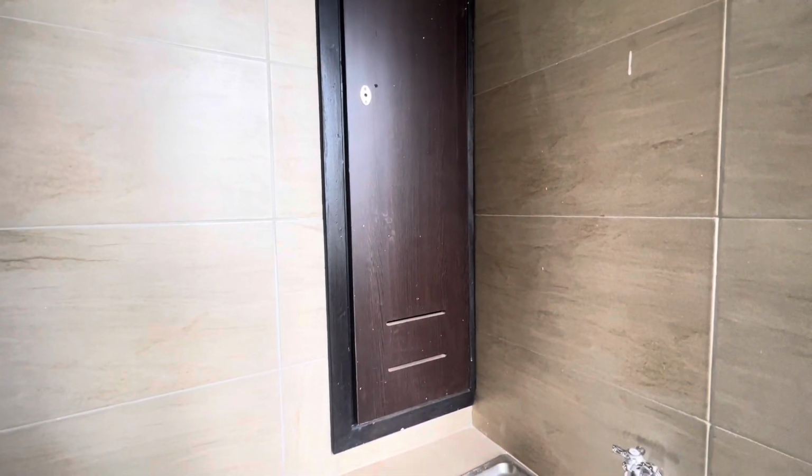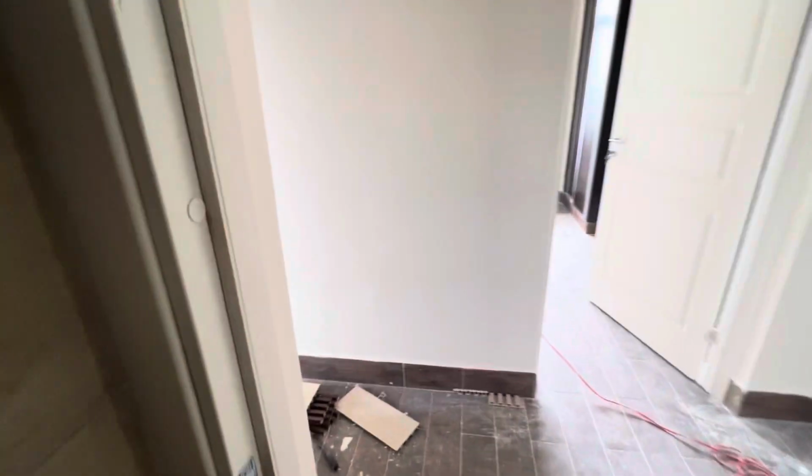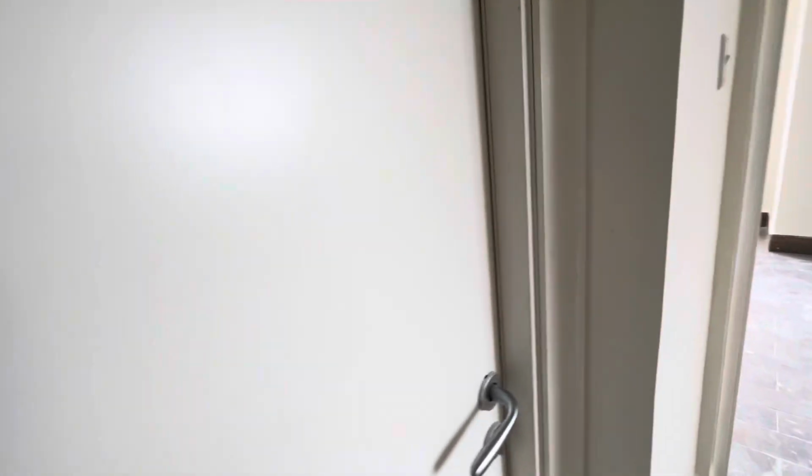So we'll continue showing you this. Just stay with us as we explain what is happening in this room. We have the sockets there for the washing machine. I'll take you to another room.